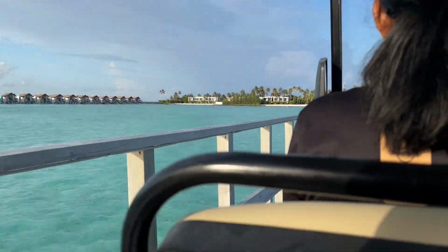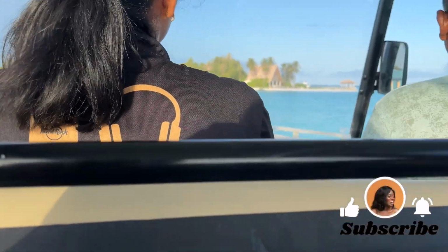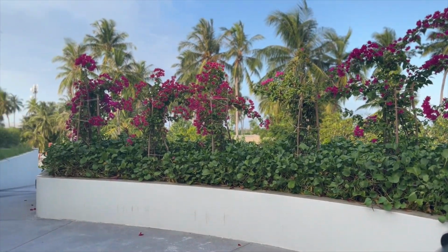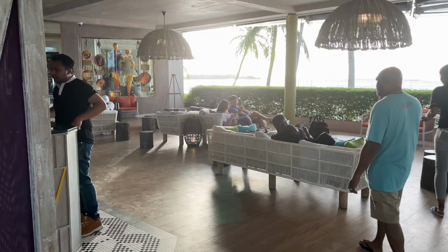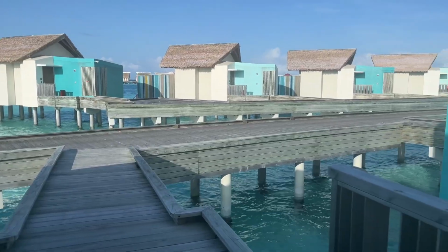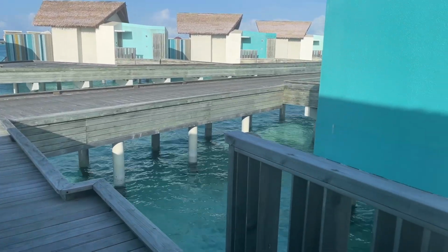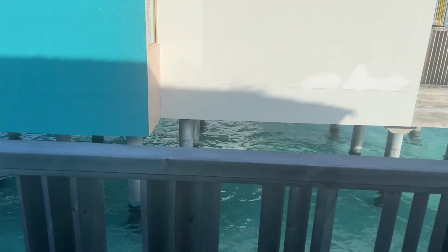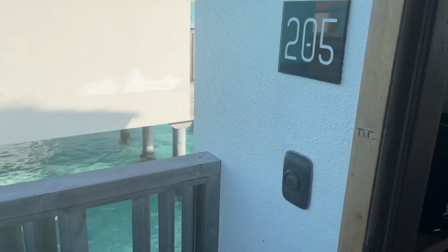Today we are at the Hard Rock Resort in the Maldives. This is located at the Crosswinds Marina. This resort, you guys, was so beautiful. In a prior video, I shared some information about the marina overall and some of the restaurants we ate at. So this is going to be a deep dive into our Hard Rock Resort stay.